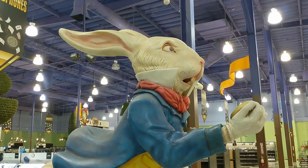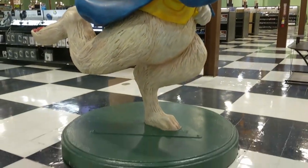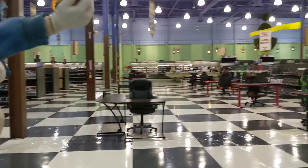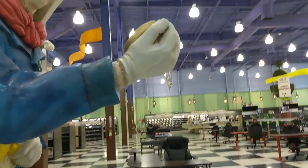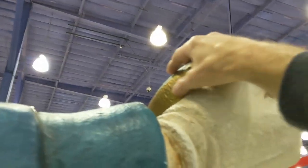I'm late. I'm late for a very important date. And that date is probably, I don't know, restocking the shelves? Anyway, these statues are awesome. They're really high quality construction and larger than life.